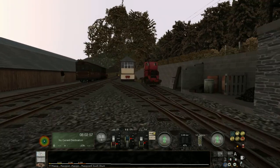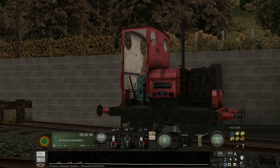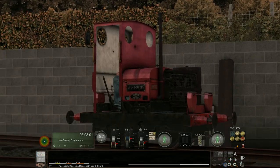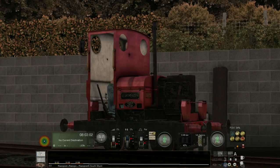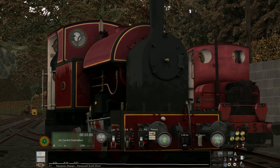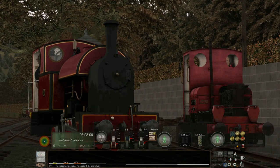And this bizarre little thing, it carries his name. Yes, I don't know if I've ever seen a more ridiculous looking locomotive in this game before. Anyway, here comes number 7, as she's known. Some of you may recognize, that's a really good shot.